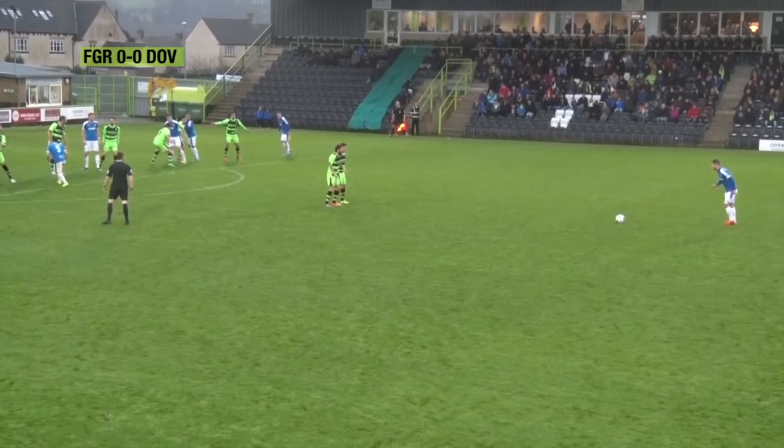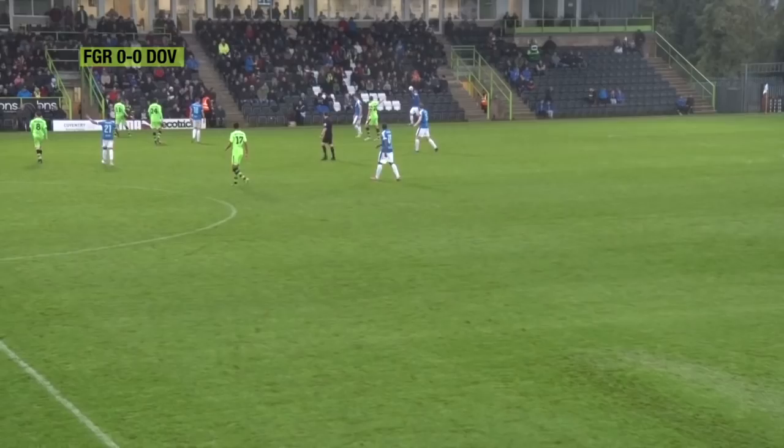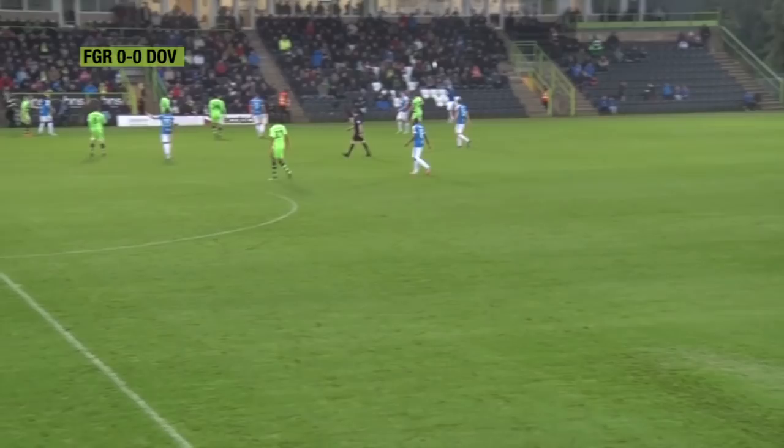Deverdics does well to clip it to the 6-yard box and it goes past everyone, well marshalled by Steve Arwell. Actually, he's one of those ones that the Dover fans behind the goal think, well, a Forest Green player got a touch to that. I don't think he did.